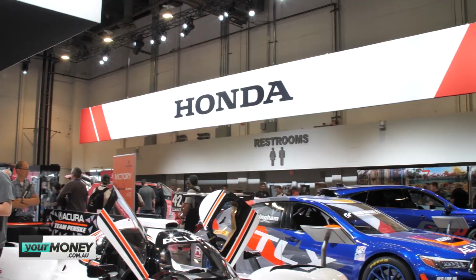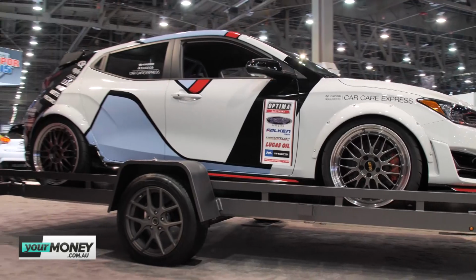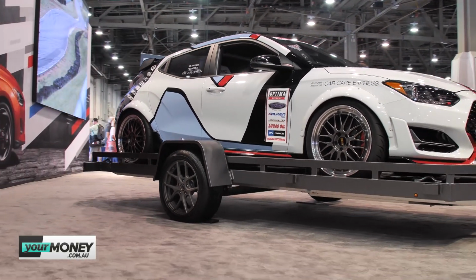Honda had a whole stack of race cars there. Hyundai had the Veloster Turbo, which looked cool, and a Santa Fe that was towing a Veloster to the racetrack. So Lexus as well, the ES with wine cooler in the back. How cool is this show? Yeah, genteel Lexus drivers. The next hall we'll take a look at is the wheel and tyre hall.